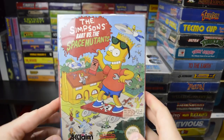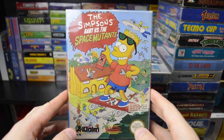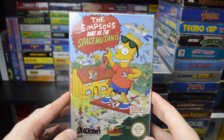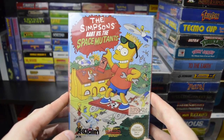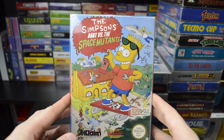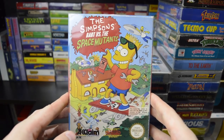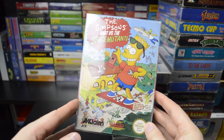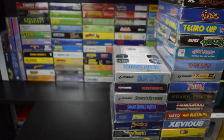And we have one of the Simpsons games, The Simpsons Bart versus the Space Mutants. I think everybody had Bart versus the Space Mutants. Simpsons was just the coolest thing on TV, and the fact that you could play as Bart was just mind-blowing. And a decent game as well.